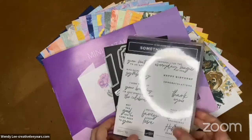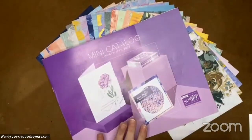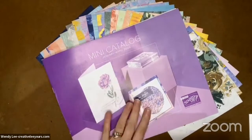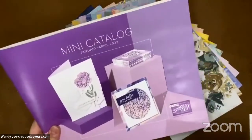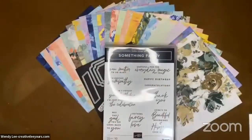So we are featuring for today's project, we're pulling in the new mini catalog. Again, this catalog will start this Thursday, January 5th. Jam-packed full of fabulousness. I am not allowed to show you the inside just yet, not until the catalog goes live. So I'm teasing you with this awesome purple cover. Purple, yay, love it. So we are featuring a stamp bundle out of this catalog. It's part of the Fancy Flora product suite. So this is the suite that we are featuring in this month's All-Star Tutorial Bundle.